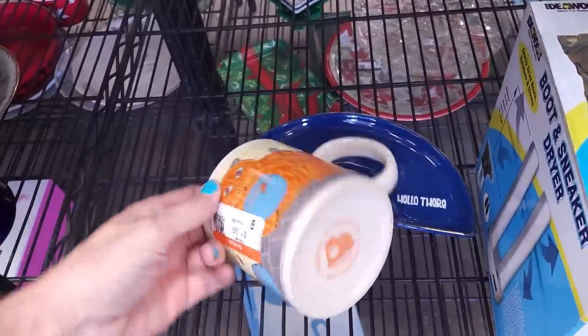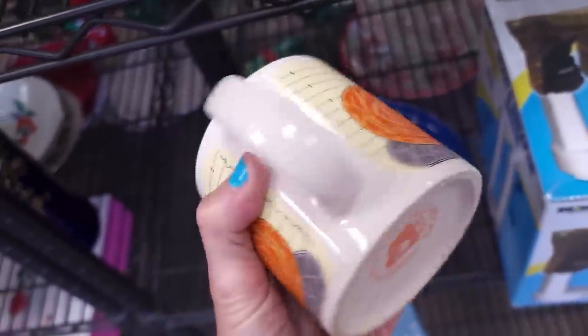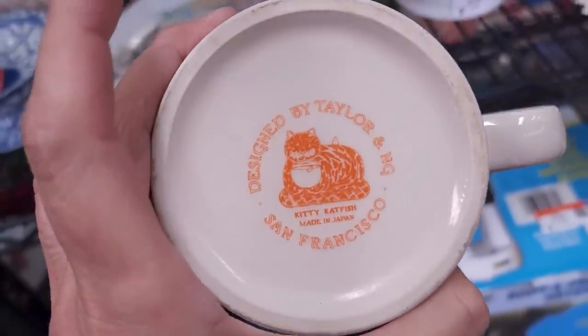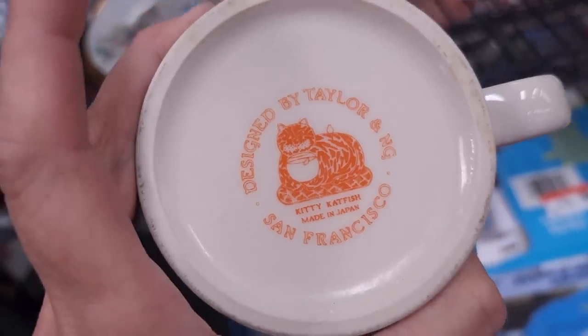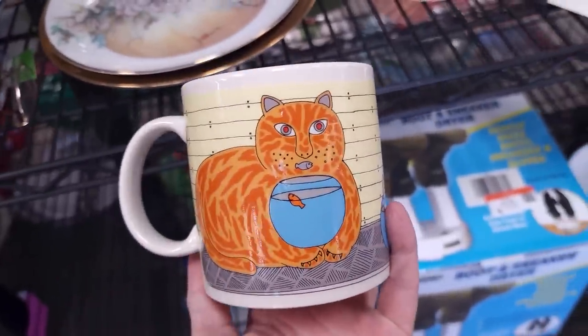Still looking at cat stuff because we do have a cat sale coming up Wednesday the 23rd. This just needs a little bit of cleanup. It's nothing bad. And he's kind of fun. Now he is also designed by Taylor and, how do you say that? Taylor and Ing? Kitty Catfish, made in Japan. It's actually a vintage mug. It's $1.99. We'll take it.